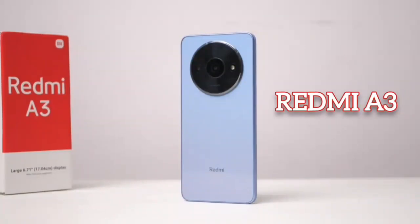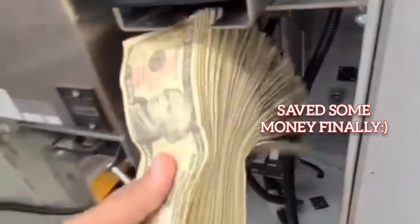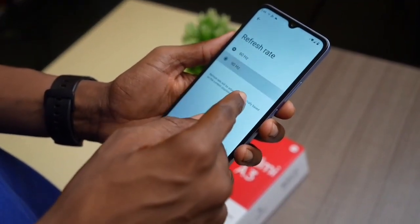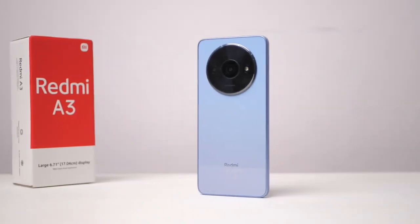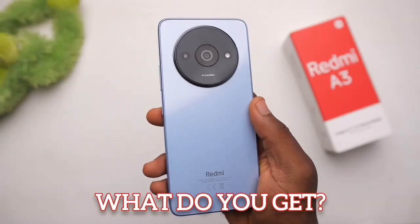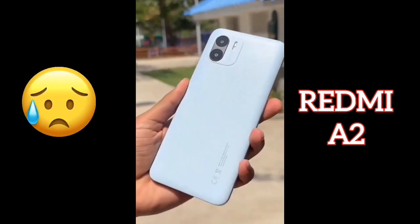This is the Redmi A3, which costs as low as 96,000 naira. It's every budget user's dream because of its affordability, and I'm really impressed at how much it delivers, being the most affordable smartphone released in 2024 so far. But what do you actually get for that price? Because its similarly priced predecessors didn't deliver as much.